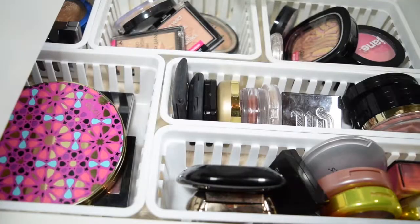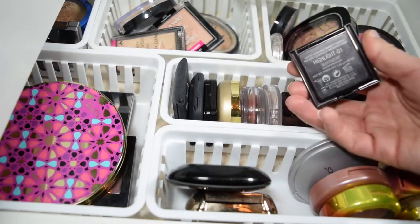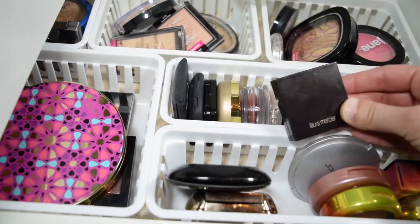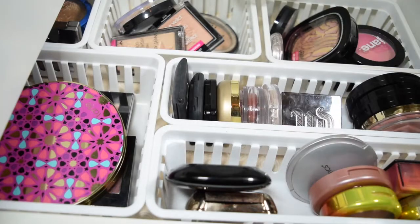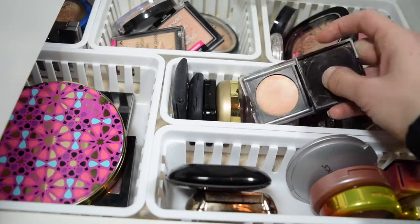Here we go. Okay, so we're going to go drawer by drawer to see which products I want to pan this year. So this is my blush and highlighter drawer. This Laura Mercier, and this is in Highlight 01. This is already in a project, but I don't think I'm going to finish it. So I'm definitely going to, let me show it to you. It is a deluxe size sample, and it is completely flat.